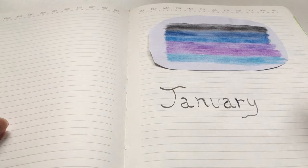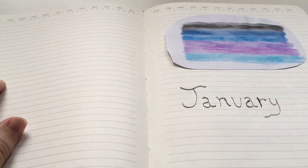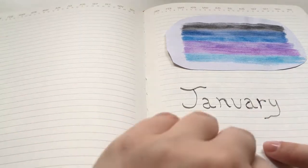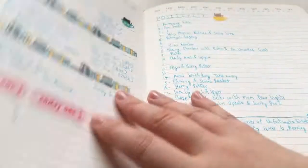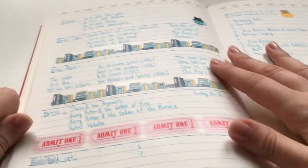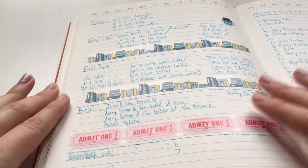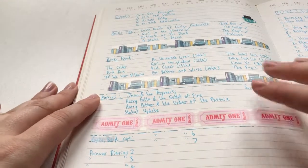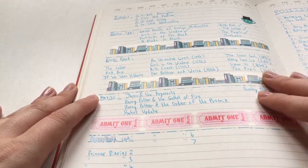I did kind of rubbish watercolour things because I acquired watercolours and I didn't really know what I was doing, and I did kind of basic calligraphy font. So I can show you this page. This is how my monthly pages are always set up.